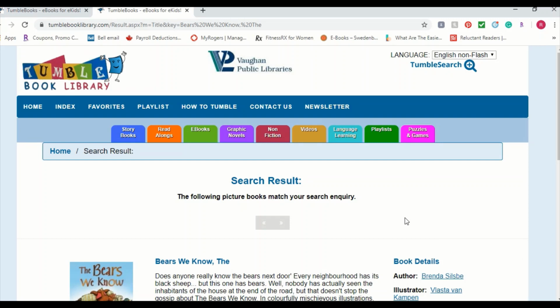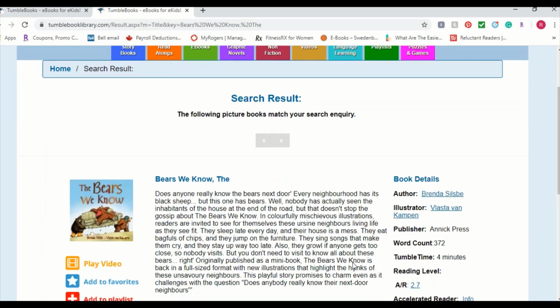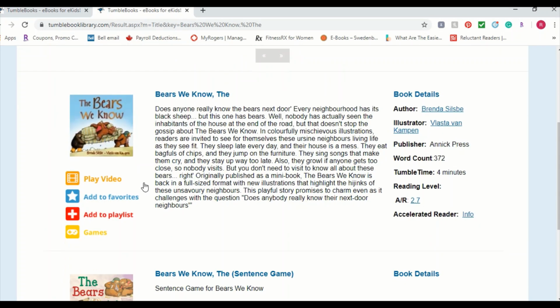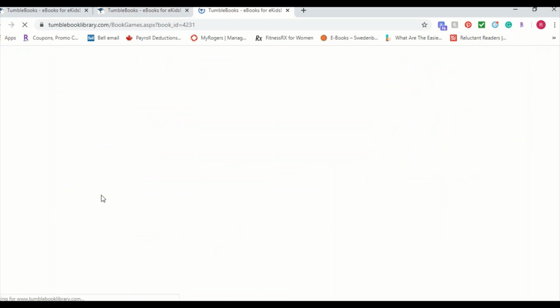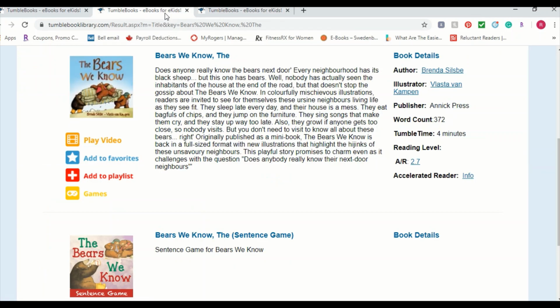One quick last feature I want to point out is the Puzzles and Games tab. There are some books in the Tumble Book collection that have accompanying games or puzzles, which reinforce the concepts of the book. Books with this feature will clearly have it listed in the book profile, such as this, as games. You'll have the ability to click on it and open up the games feature that goes with the book.